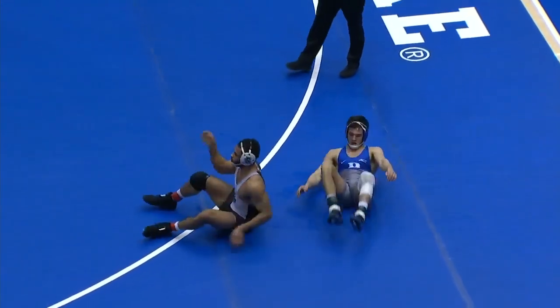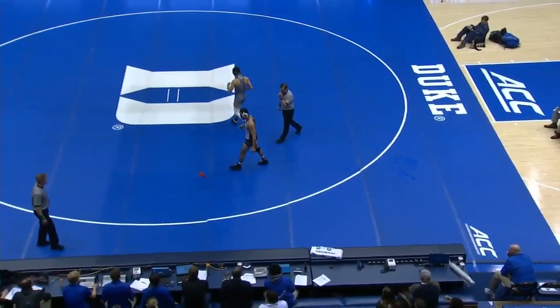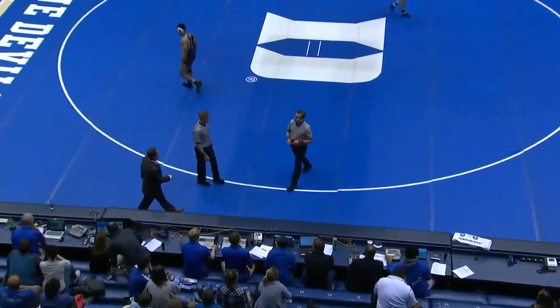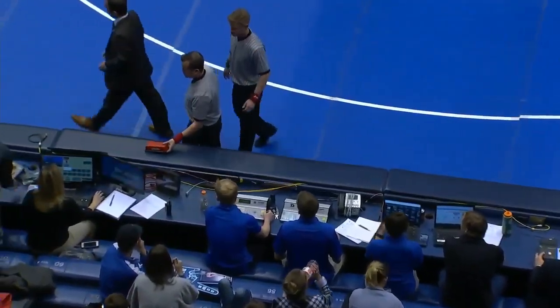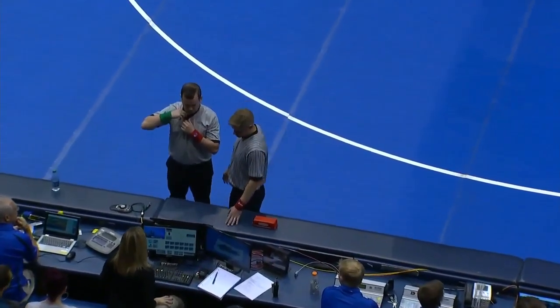Out of bounds there, no points awarded. We're gonna have a challenge by the Brown coach. He believes there's a 2-point takedown there on the edge of the mat, so the refs are gonna come over here and review that sequence again to see if points should be awarded to Brown.